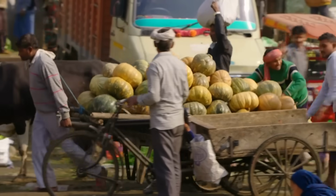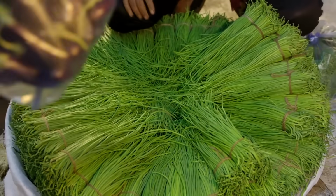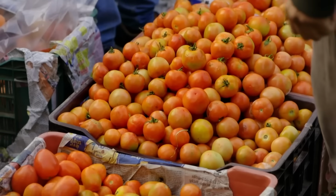Oh, cow coming through. My Lord, I've never seen so much fruit and veg in my life. Everything you can dream of. This is like a chef's paradise.